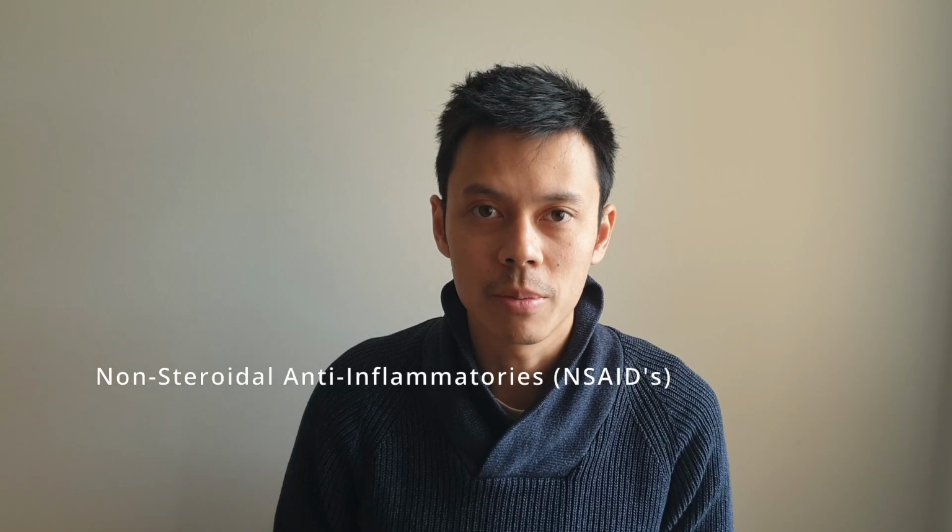The second type of medicine I use against acute gout is usually non-steroidal anti-inflammatories. Some examples that I can use include ibuprofen, diclofenac, indomethacin, celecoxib, and meloxicam. Usually to get good results, I usually use the higher end of the doses of these medicines for 3 to 5 days. The third medicine I often use to treat acute gout effectively is prednisolone.